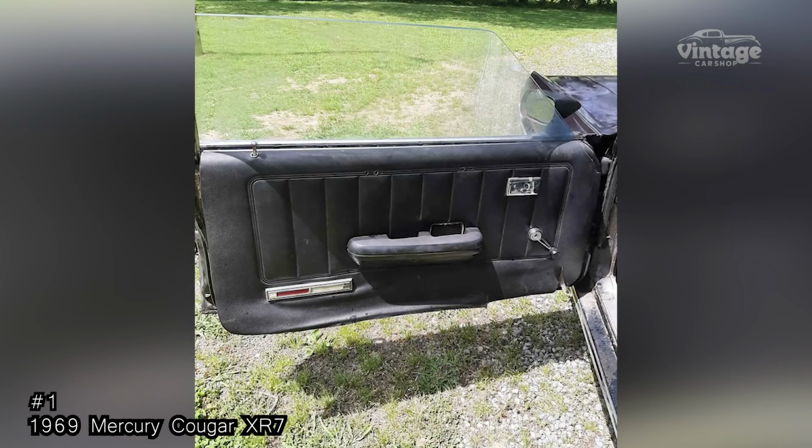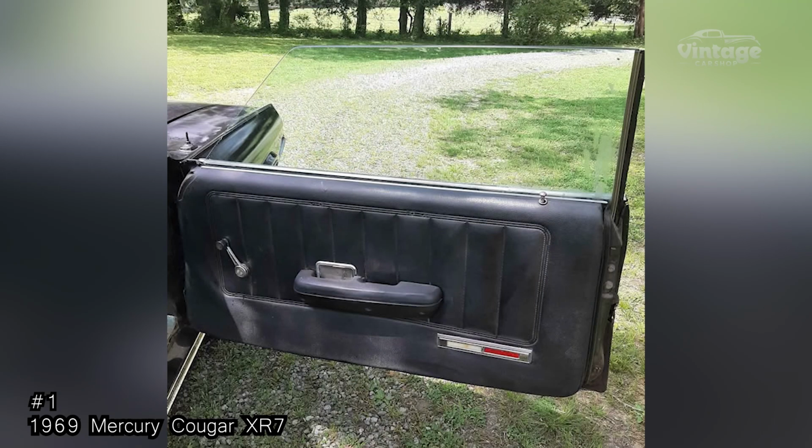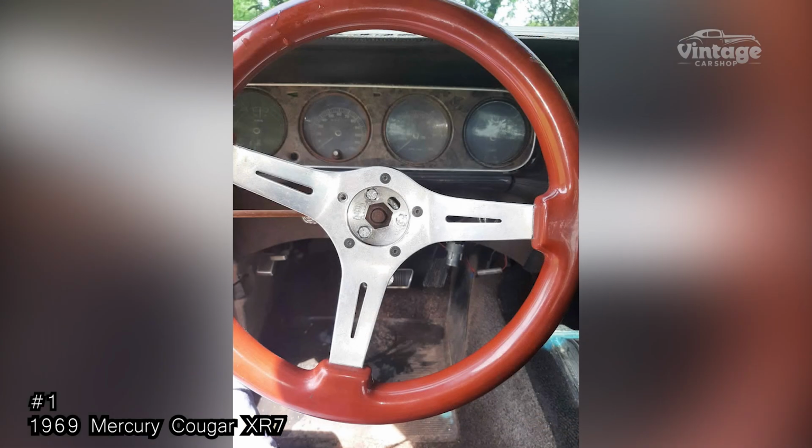It may have had a vinyl top at some point, though the paint condition is unknown. New parts include an HEI distributor, gas pump, and starter, though the starter may need a shim. Some items need attention, such as the brake booster, turn signals, clock, tachometer, and door alignment.